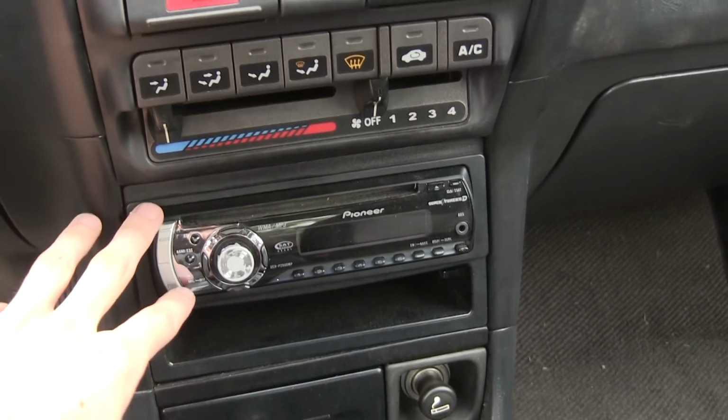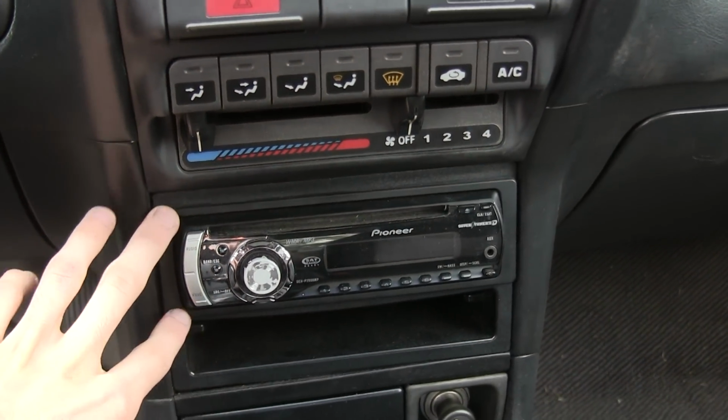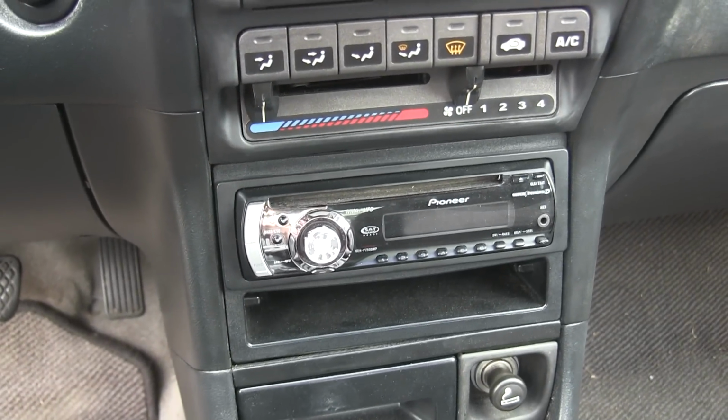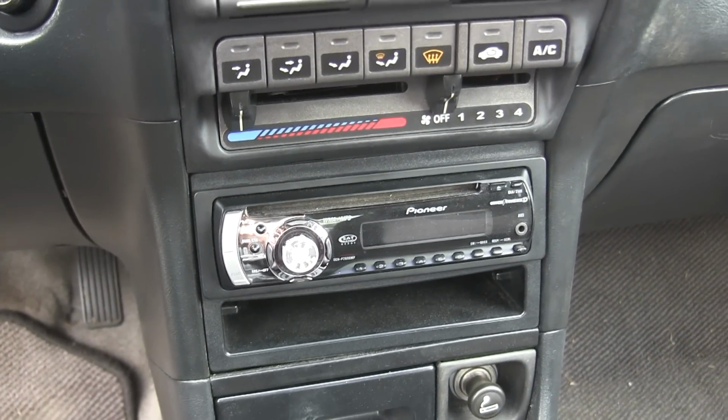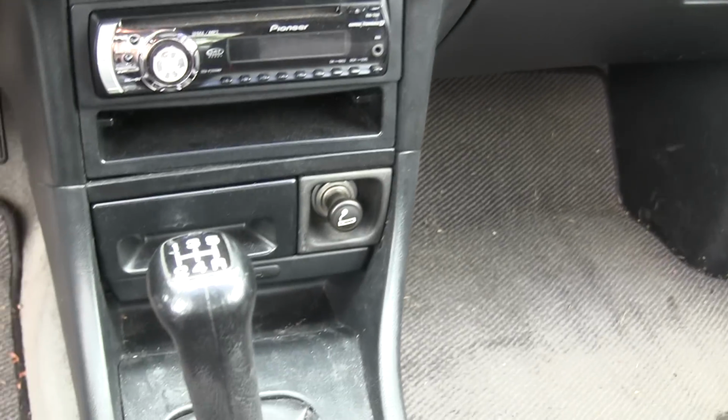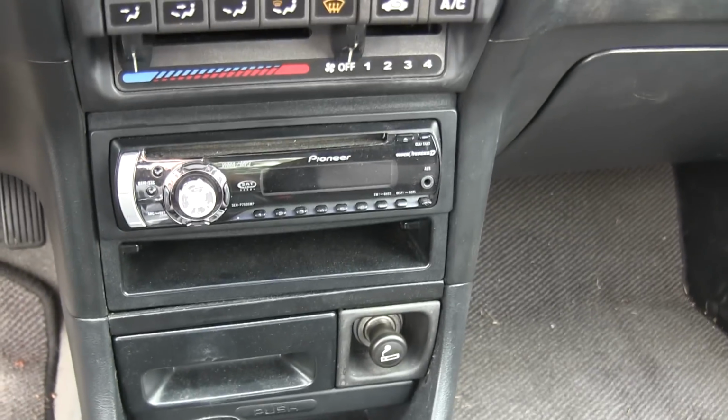I have replaced the stock stereo and I put in this Pioneer one. I also stuck in some Polk 6.5-inch speakers all around. And that was basically because the ones that were in here previously were cardboard.